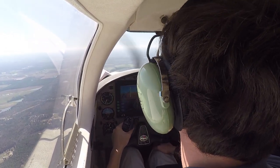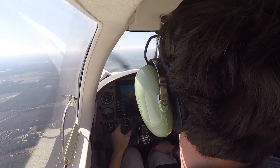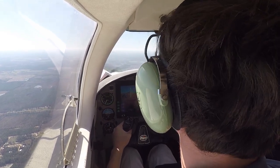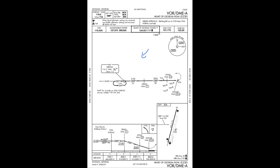Are you cleared for the approach yet? No, so we're still waiting on that. Now look at the plate. You're going to the VNA VOR right now. What kind of entry are we going to use? Teardrop? Yes, exactly. You're set up perfect for it. VOR cross, fly it for a minute. Okay.